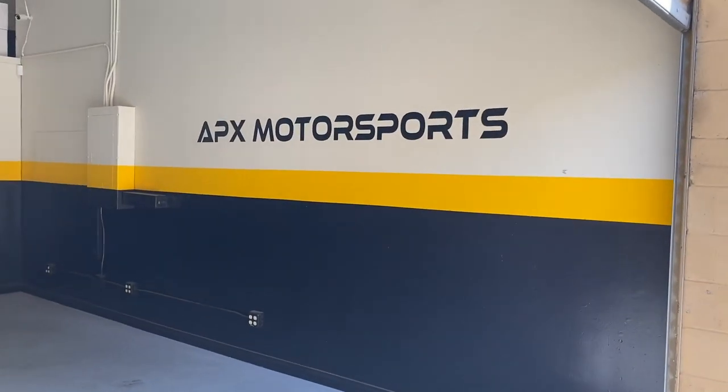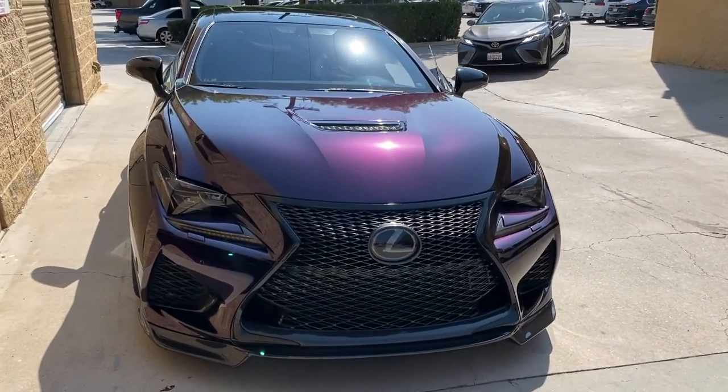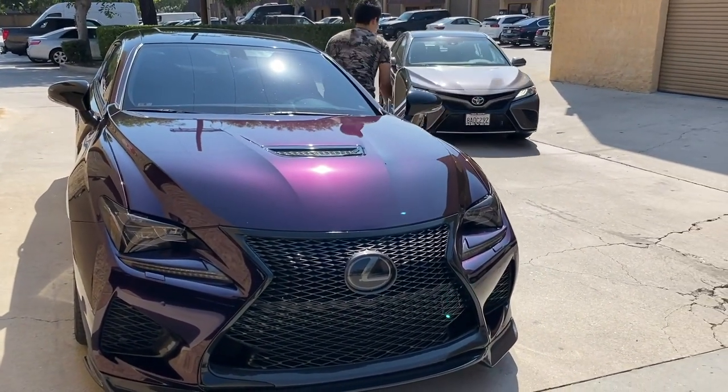So again, Apex Motorsports, hit up Paul for any of your needs. This wrap job is insane. I don't see any flaws with it whatsoever.